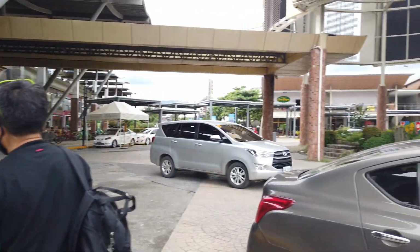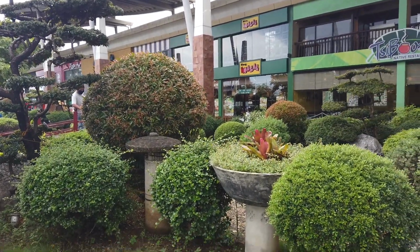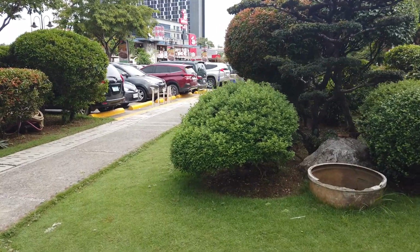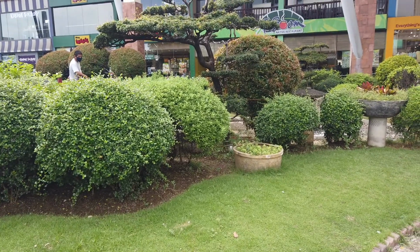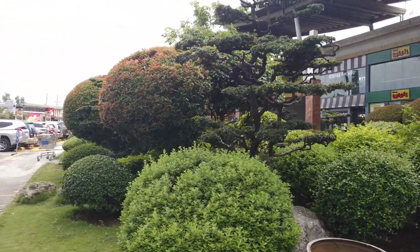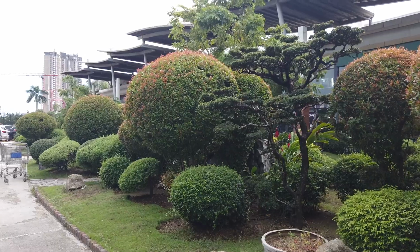I'm here right now in Park Mall, Mandaue City, and I have to look at this Japanese garden that they have in here to get some ideas for my garden at home, especially my BPP park. So if you look at it here, they had some bonsai trees. Because actually I have never seen this garden myself, so I have to have a look. And I like the bonsai trees that they have here.